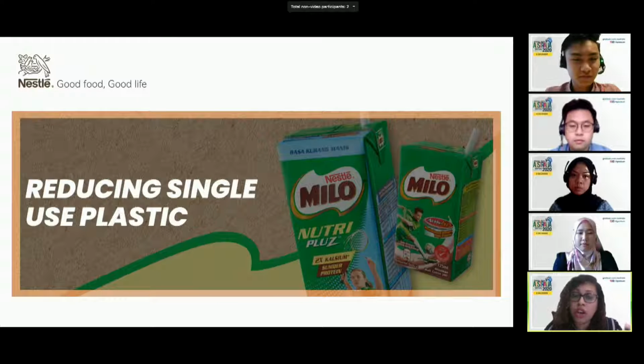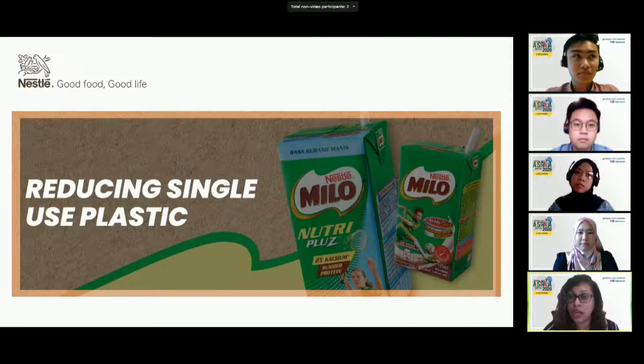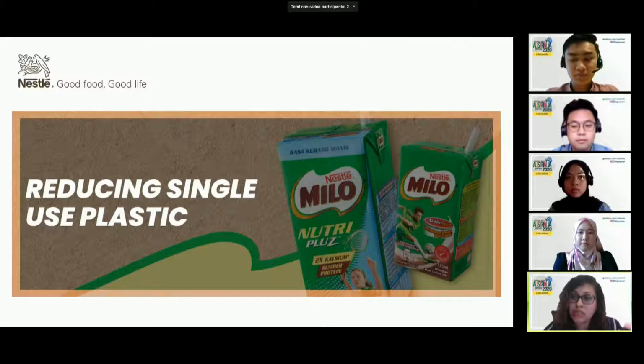So we've been working on reducing single-use plastic through initiatives of converting the straws that we use to recyclable straws. Now, our study has shown that we've been able to eliminate close to 200 million plastic straws a year through this initiative. And this is just part of the journey that we have embarked on, where the Nestle Global team has pledged to make all our packaging materials 100% recyclable and reusable by the year of 2025.